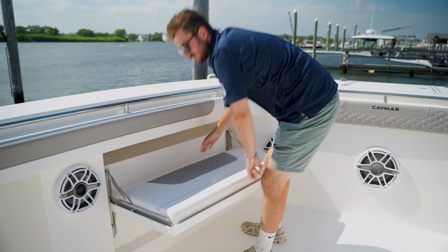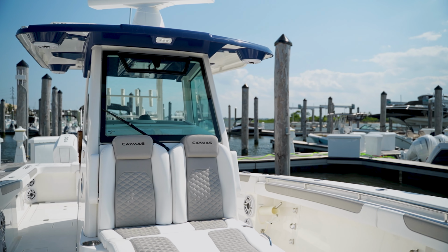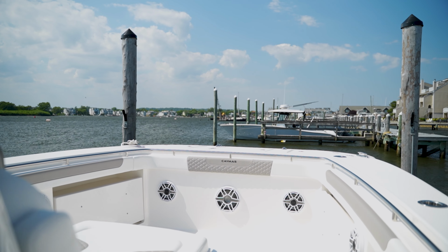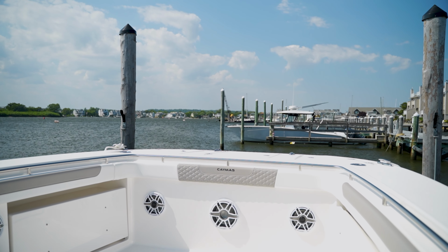You have the front lounger here, which underneath is a massive coffin box with rod storage on either side. So if you are going to sit comfortably as you cruise out, this is the spot to do it. Up on the bow here, you'll have a massive casting platform, access to your windlass, and easy access to cleats on both sides.